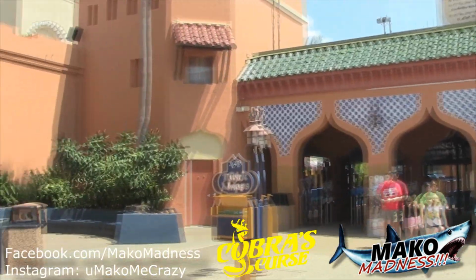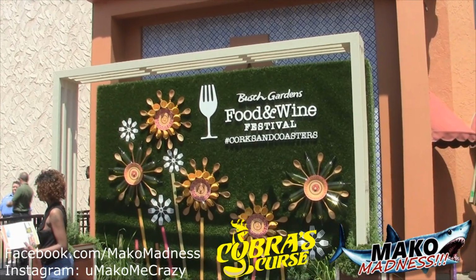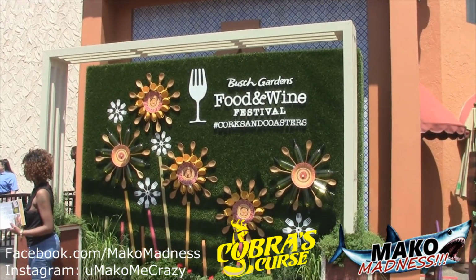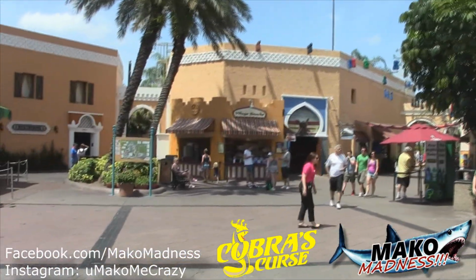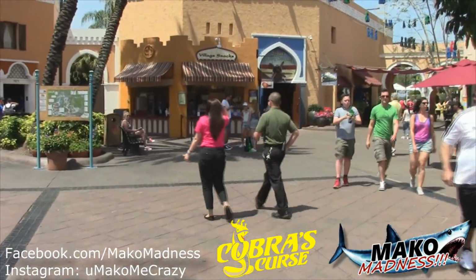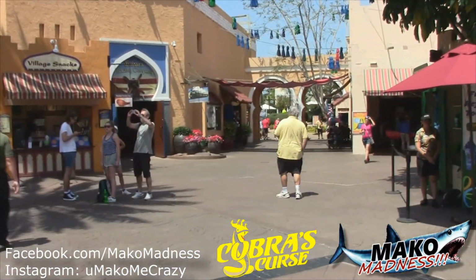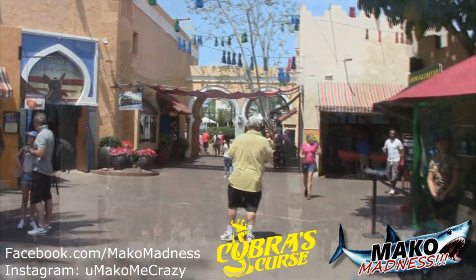Alright, so we just got inside the park, and we do have the Food and Wine Festival still going on. It's not today, however, but if you haven't been to it yet, I would highly suggest it. It's a great event, but we're going to go check out what's going on with Cobra's Curse right now. We're going to be walking over to the Egypt area, see what's new.